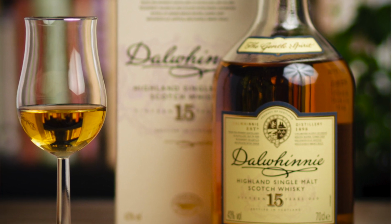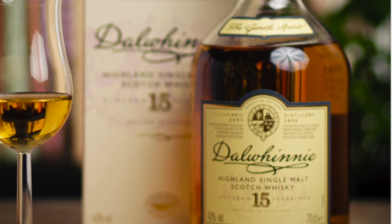Finally, Dalwhinnie 15. Dalwhinnie 15 is a fruity, floral whiskey that's great on a summer's night. Basically, it is a whiskey that's so sweet, you don't need dessert. Maybe not one to have at 12 o'clock in the afternoon, but it's one to have right after dinner when you're sat outside enjoying the last bits of sunshine. Dalwhinnie 15 is a great whiskey on those perfect summer nights.